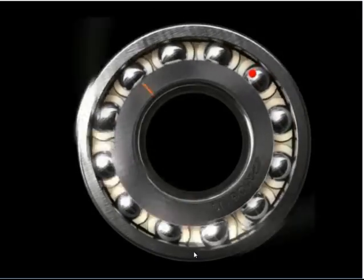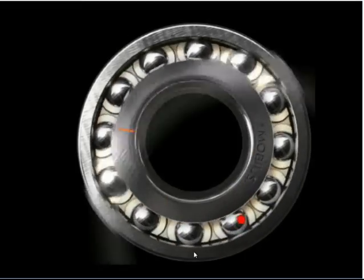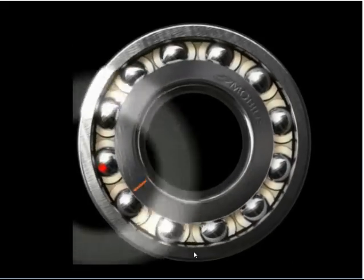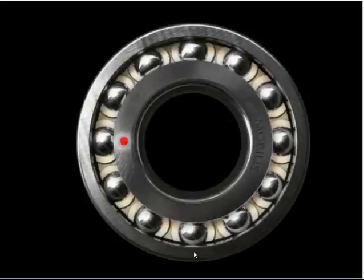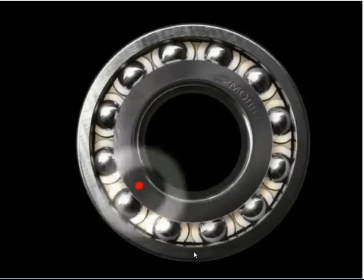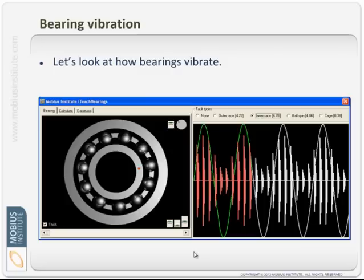In this case, the rolling element itself is damaged, and as it rolls along, potentially that damaged area contacts the inner race and outer race, and we can see there's a different frequency being generated. The periodicity or the timing between those pings of vibration is different to what it was on the outer race, and on the inner race those pings of vibration are a different frequency again. So the good news is we can use analysis techniques to detect all of those things.